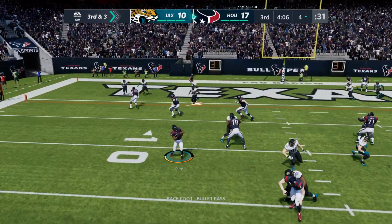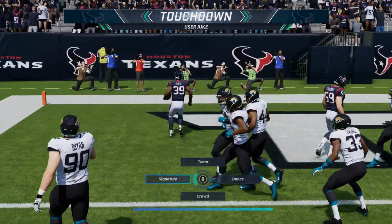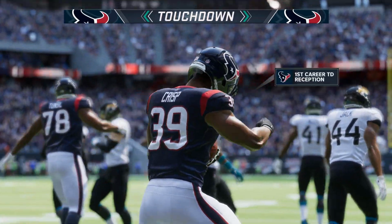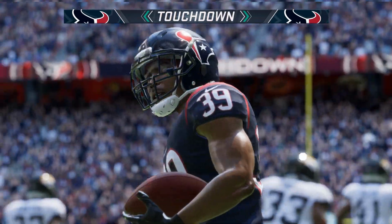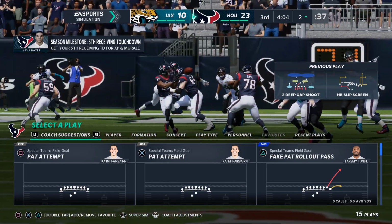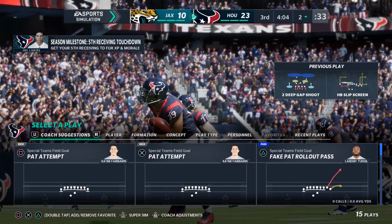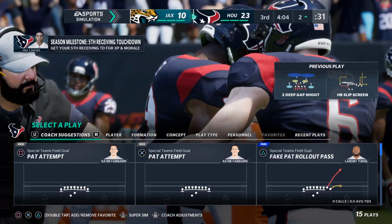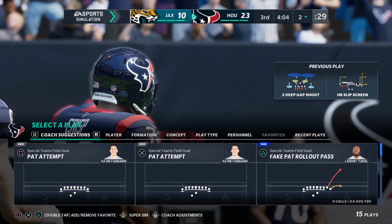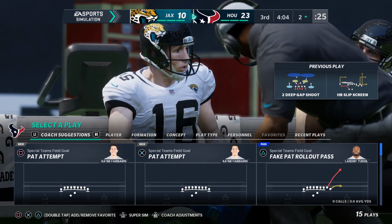And here we are just a couple of plays later, passing off the screen pass, and Kerry Crisp gets it done. He's going to have his second touchdown on the day, this time a receiving touchdown, to put the Texans up with a 24-10 lead late into the third quarter here. Not a whole lot of time left in this game. Time for the Jacksonville Jaguars to get something done and get back into it, but it's looking good here for the Texans with 4 minutes left on the clock in the third quarter.